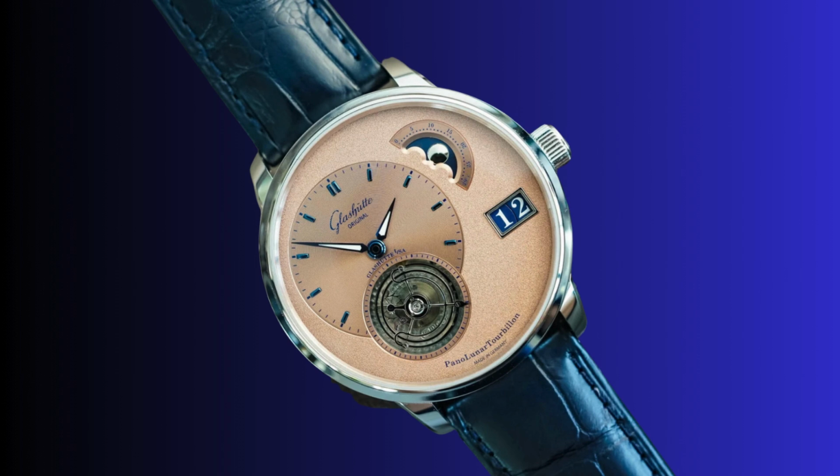And the price reflects that, I imagine. Looking at this watch, with all that craft and history, what's the takeaway? Is it the mechanics, the rarity, something else? Well, the price is EUR 125,000. So yes, it's a very significant investment.